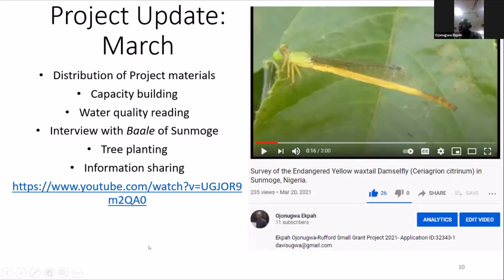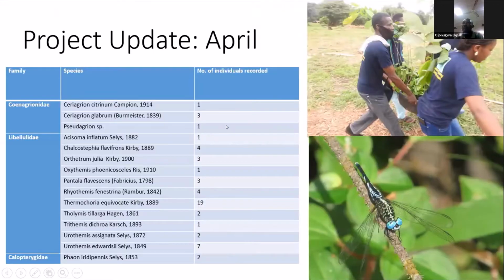All right, this is what we did in that period. So here is the list of species that were observed in April. From here, we see Ceriagrion citrinum, just a single one in April, Ceriagrion glabrum, 3, and all of that. We saw all these other species there, Orthetrum julia, and we recorded the numbers that were sighted.